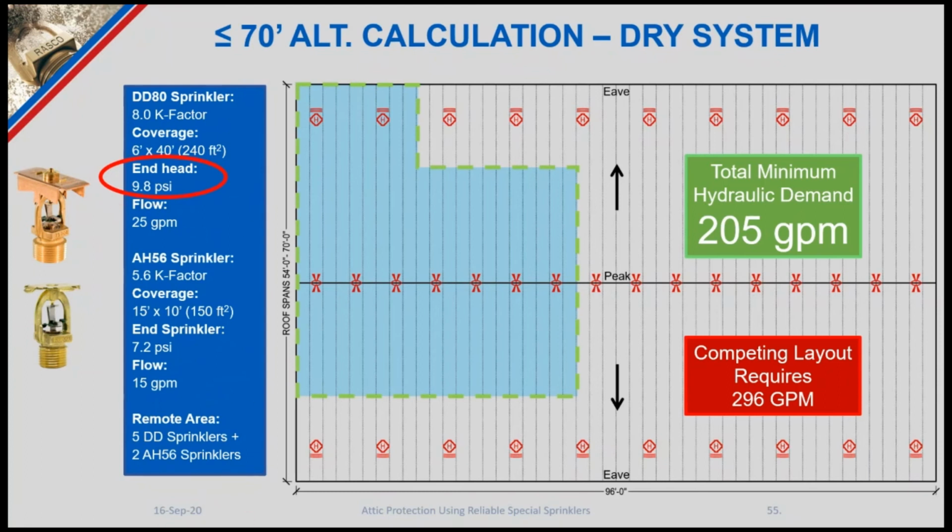Huge, huge. So if you have this attic that goes to 70, and you have this situation where you do not have a lot of pressure and you just can't make that 22.6 end sprinkler pressure work at the peak, knock back the coverage, go with the 6 at 40, and then add support sprinklers in. Now, this just doesn't have to work for 70. I mean, this could be done with a 55-foot span. It could be done with a 60-foot span. You have that flexibility to calculate here, and then add in sprinklers.